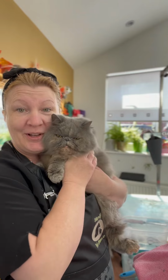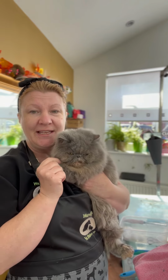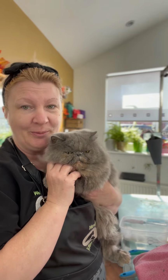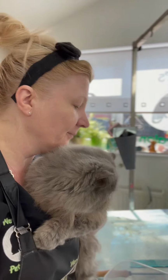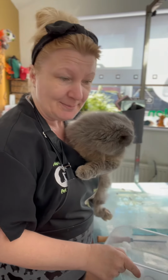So now I've got little Poppy. She's a blue cream Persian and she is beautiful natured. She's so lovely to groom. I've done her feet, I've done her nails, and I've just given her face a bit of a clean. I'm having a busy cat day. So I'm going to just give her ears a bit of a clean.